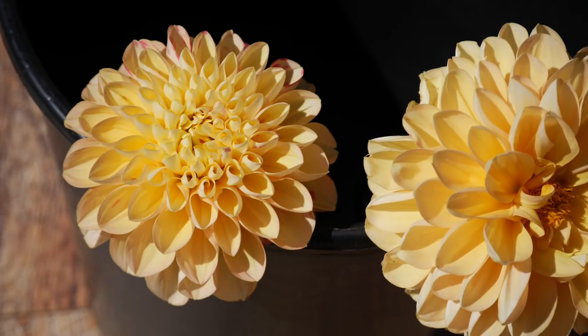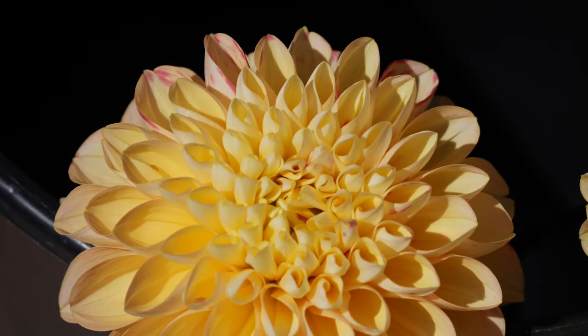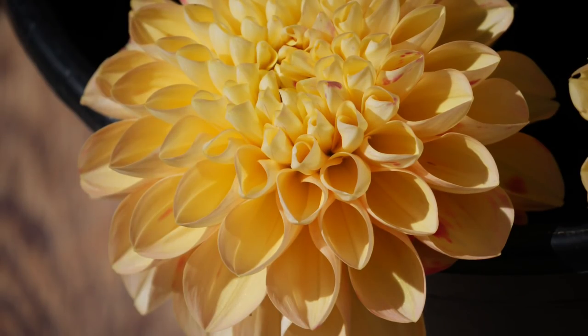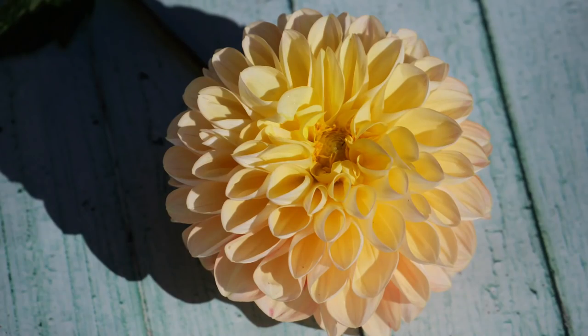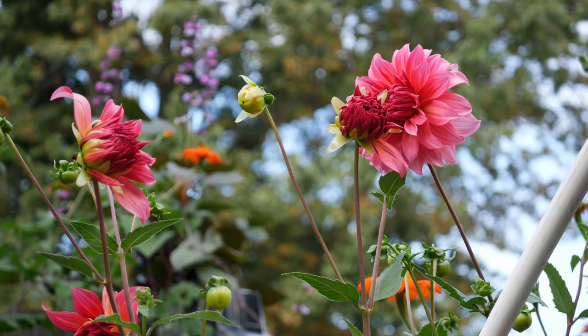I know a lot of people don't like the yellows, but the more that I grow these, the more I pick them, the more I love them. It seems like if the plant gets rained on or damaged, like this one went through a hailstorm, some of the petals were discolored this darker red color, and I think it might have been because of the rain and the hail. Very interesting, and something I want to read more about.